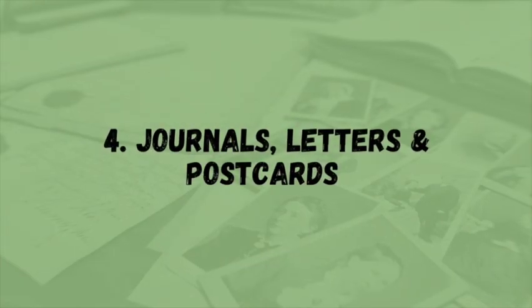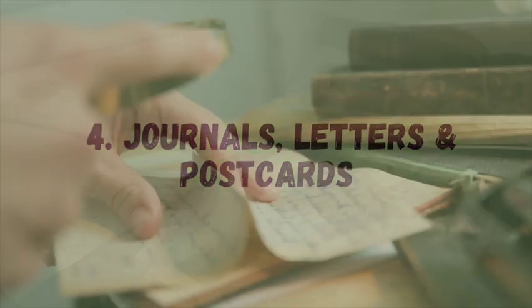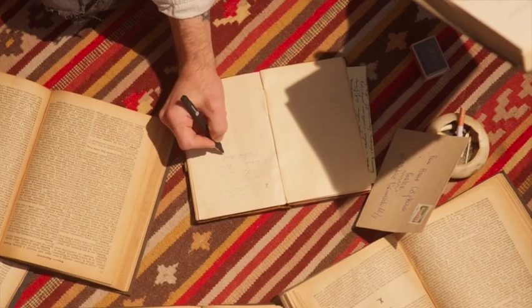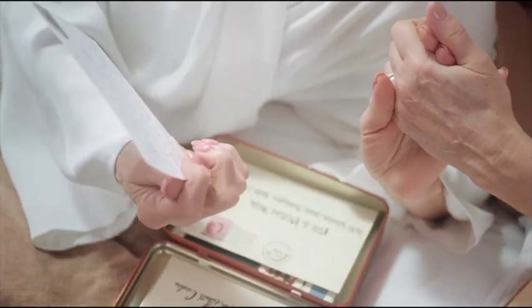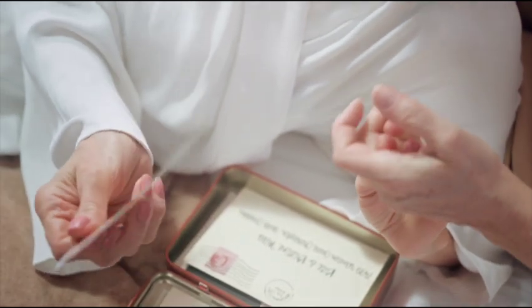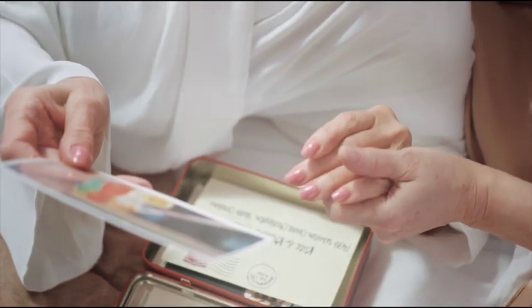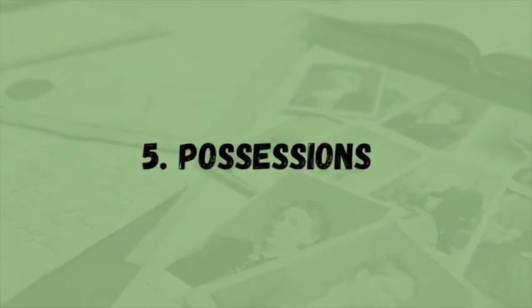Number 4, journals, letters, and postcards. Precious details lie within these written words, from a diary of day-to-day activities, life events, and trips, each usually with dates and places that can help you add color to the lives of your ancestors and fill in the gaps that records cannot. Possessions. Your ancestors' possessions can tell stories too.